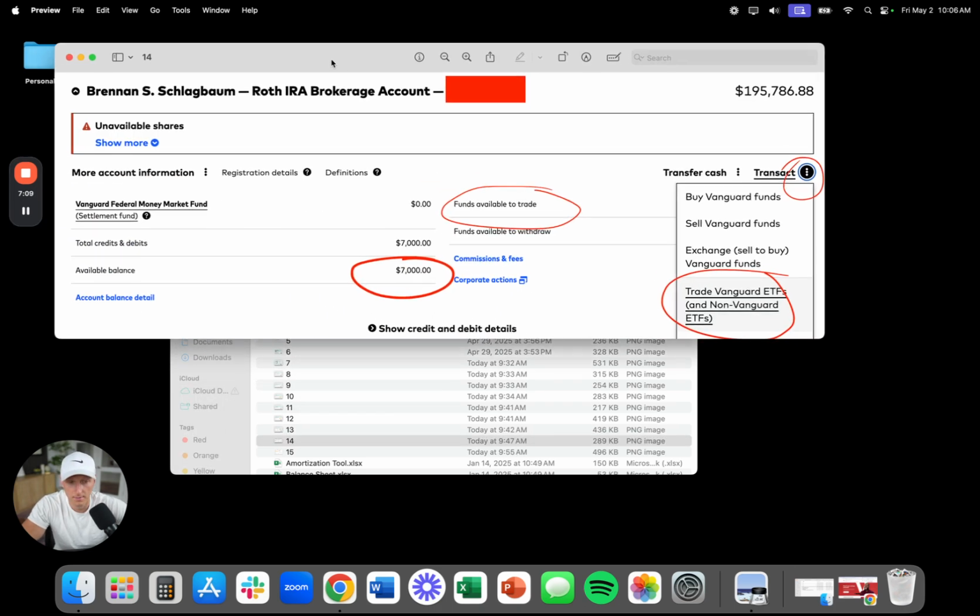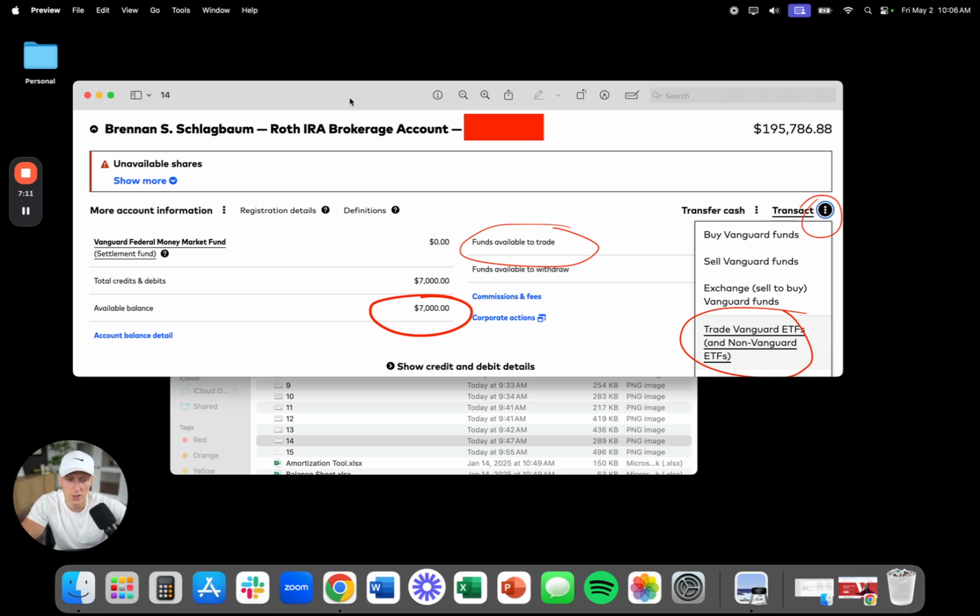Number 14. So now this is where you actually have the money over. So this is interesting. When I showed you before, I said you have to have 7,000 in this money market fund in order to be able to convert the money over. Now in this situation, this is in my Roth IRA, as you notice up here. The $7,000 bumped my balance up to 195. So I know it's already in the account. And you can see funds available to trade. It will show 7,000. Available balance 7,000, but it will show $0 obviously in here at this point in time.